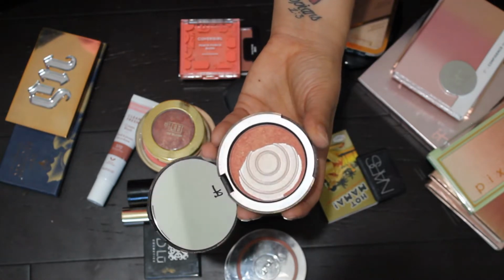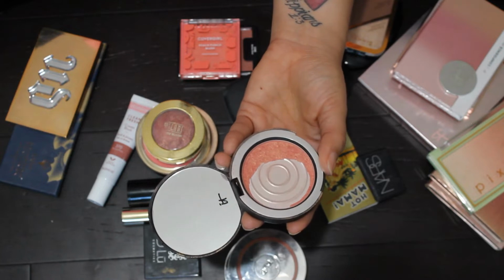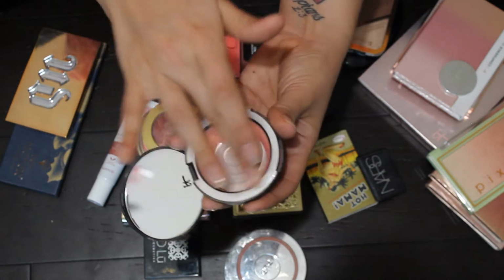This one is in my makeup basket. It's kind of part of my little unofficial project pan, like makeup basket project pan. So as you can see, there's a lot of pan in here. So I'm keeping this in my makeup basket until I use it up. So I will go ahead and swatch that.